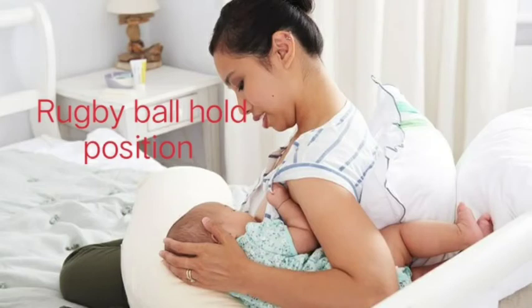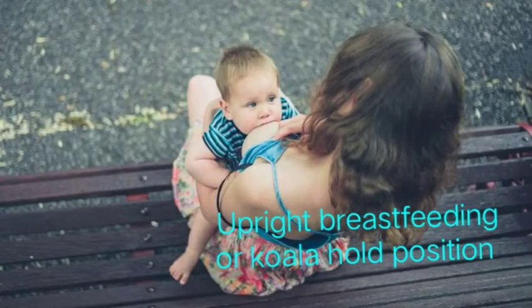The next is the rugby hold position. In this position, hold your baby underarm. Mother sits with the baby resting along her forearm. The next position is upright breastfeeding or koala hold position. In the upright or koala hold, your baby sits straddling your thigh or on your hip with his spine and head upright as he feeds, supporting your baby while she is straddled across your knees in the upright position.